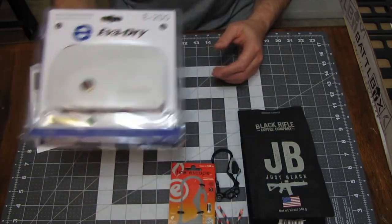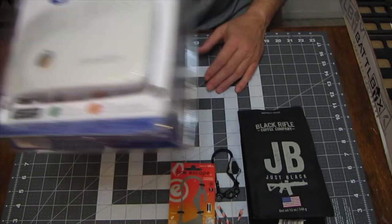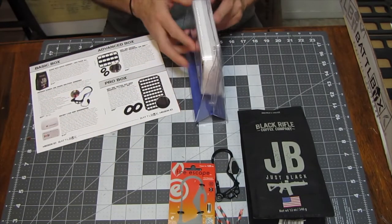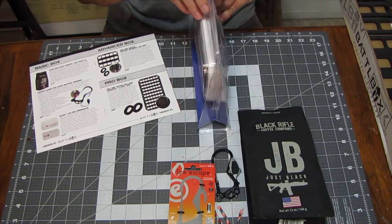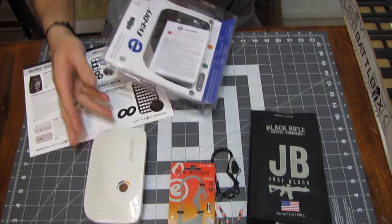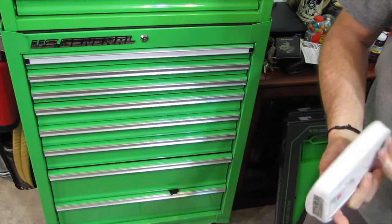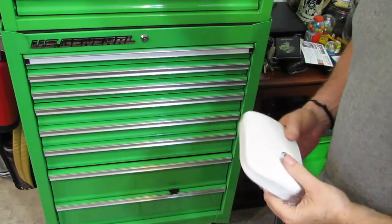So I'm not mad about that. Yeah, you're not going to take this in the woods or anything, but hey, it is what it is. I'm not mad about getting this item. I'm going to take it out in the frame here, where I plan to put my humidifier.